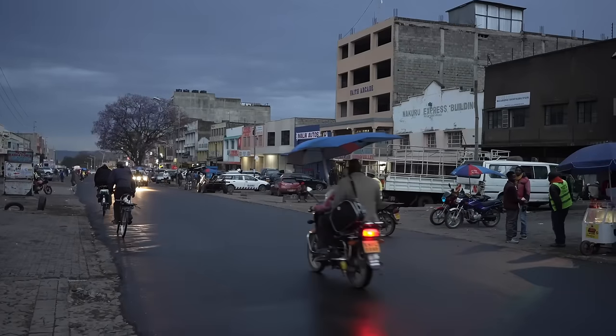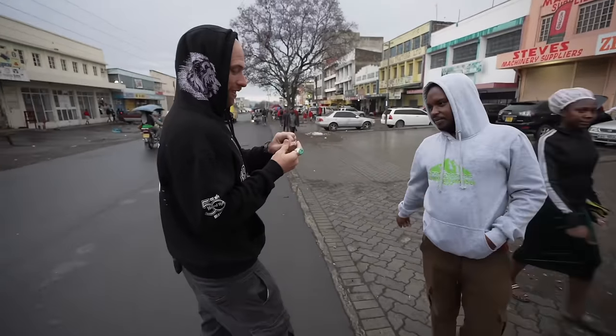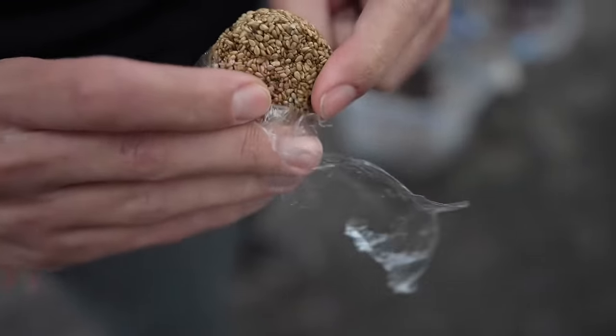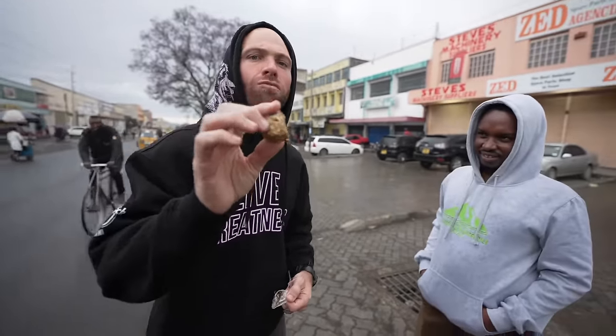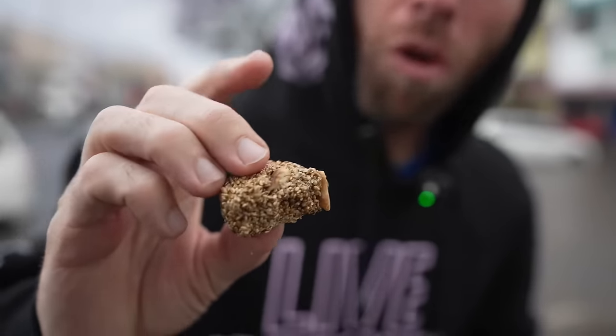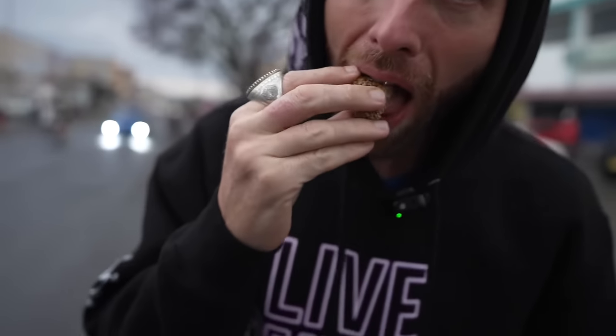We see it tomorrow. By the way, I'm going to try some of the sesame seeds because the one earlier was so good and it only cost 10 shillings, so 10 cents, right? Nice, I'm going to have a little bit. Same thing in Trinidad. This is a sesame cookie with some cashew, right? Groundnuts.